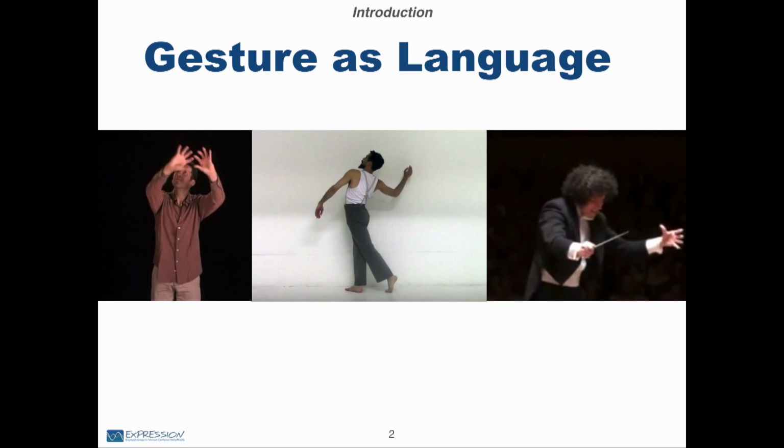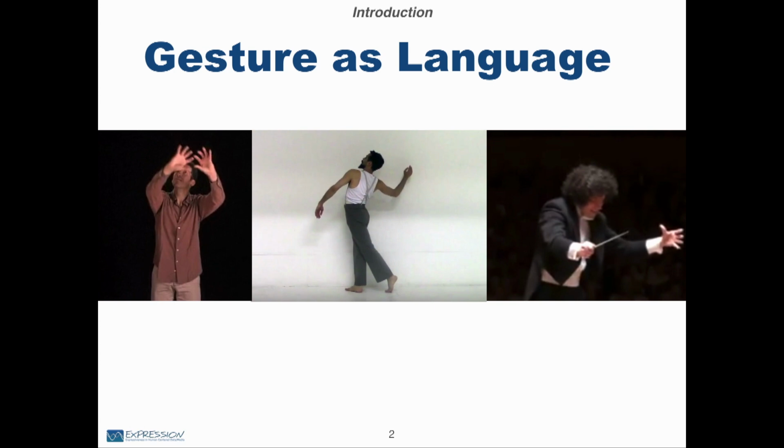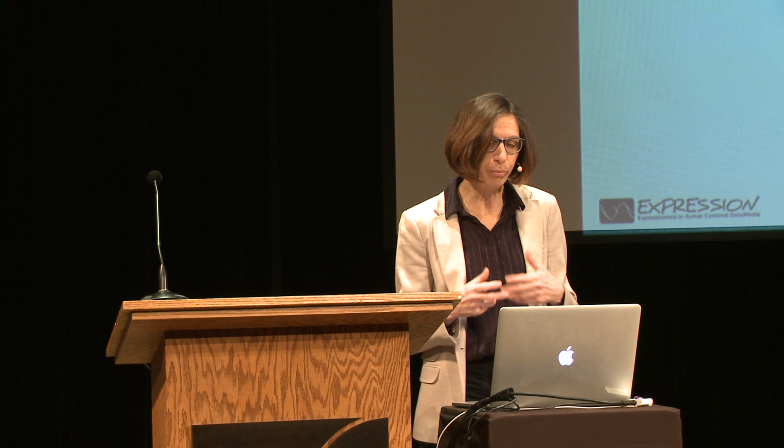So in this presentation, I will talk about skilled gestures. Those gestures that underlie a language structure, a learning code, and which involve, most of the time, a very long training, such as sign language gestures, that's the first picture, theatrical gestures, and also musical gestures. And I will try to establish some kind of bridge between motion and language.